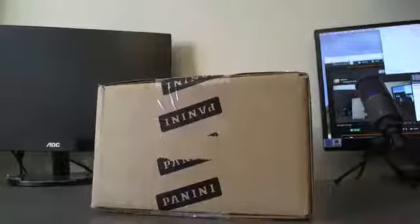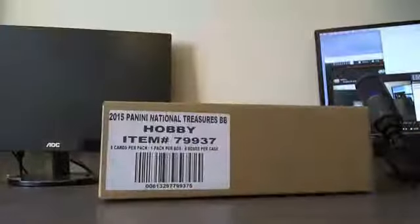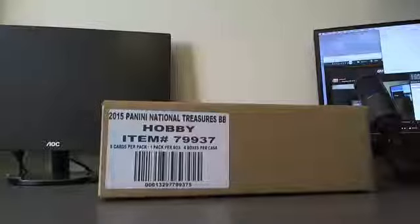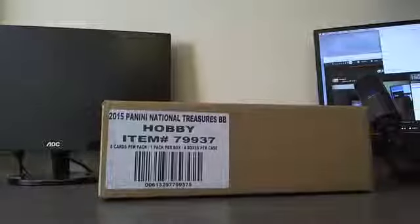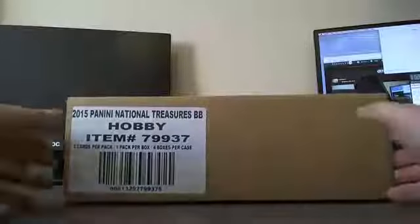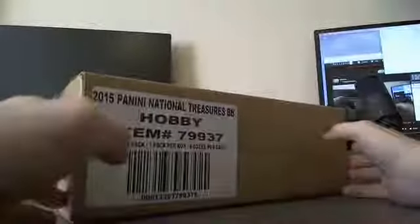Okay, so this is our... what do we got here? 2015 National Treasures. This spot gave us a place in the big jackpot promo, which we actually got some good numbers, I thought.